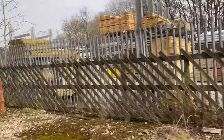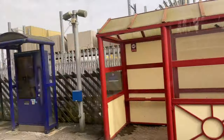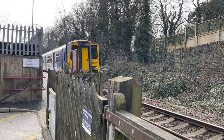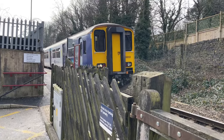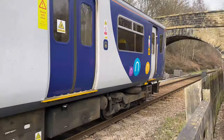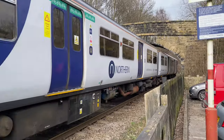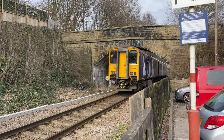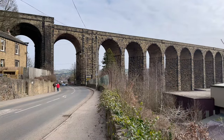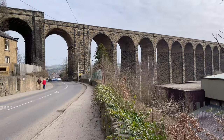Denby Dale. So back in West Yorkshire now briefly. Right, so this is heading off to Huddersfield. So I say we're about 8 minutes or so now to get the drone in the air. Right, we're ready to do it with the drone now. Over this viaduct. Stand by for the next shot.